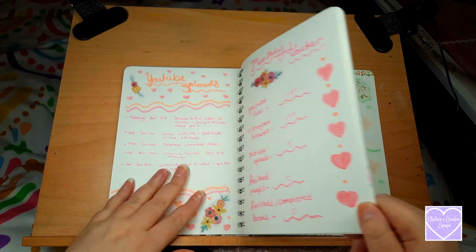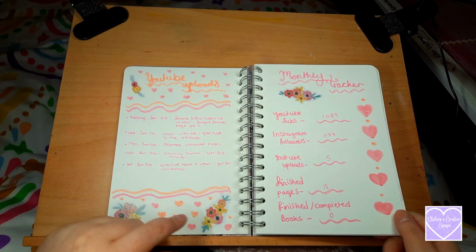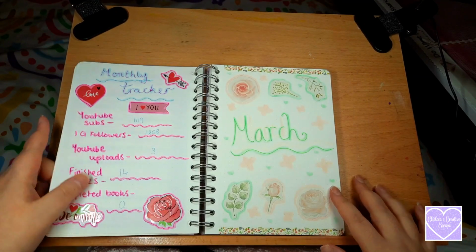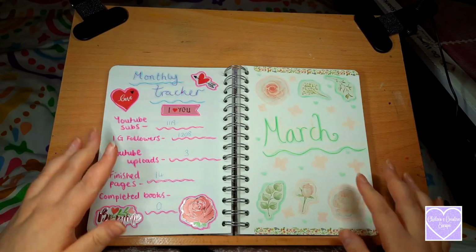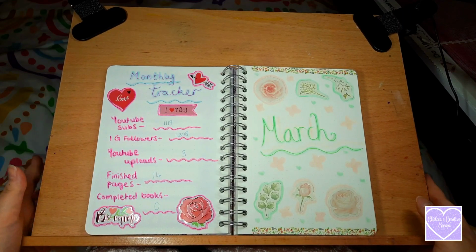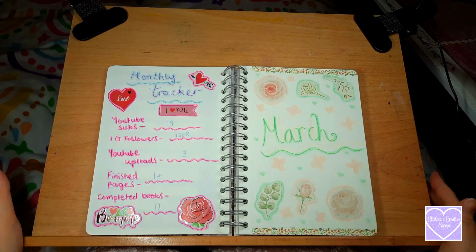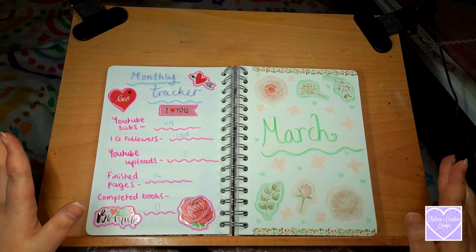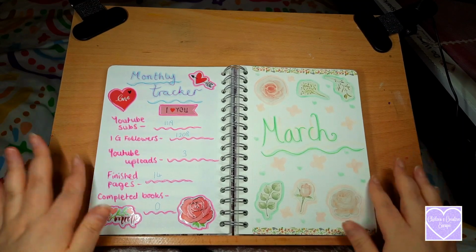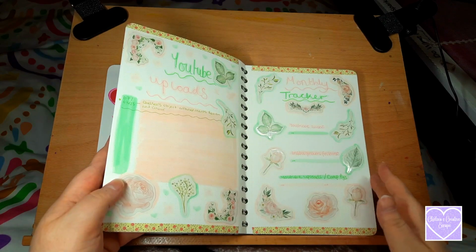14 finished pages in February and 12 in January. So I did do 2 more, and I didn't complete any books yet. So that's everything with the numbers and stuff. I don't keep track of it to say oh, I want to reach this certain number. It's just purely for, I don't know, a progress tracker. So yeah. And then, as I said, this is March's.